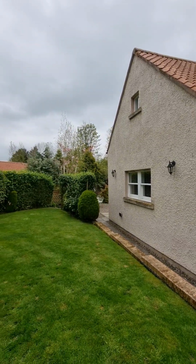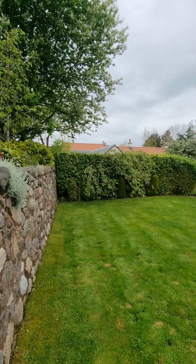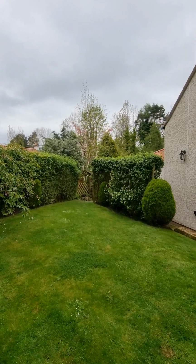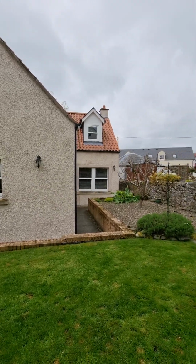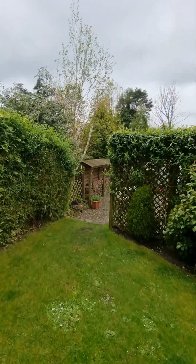It could make the perfect family home for someone. Village life, if you're living in the city right now, you just think, the kids need somewhere else to grow up. This is it. This is it, definitely. So let's walk down and recap, and I'll take a seat.